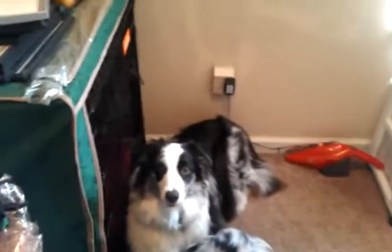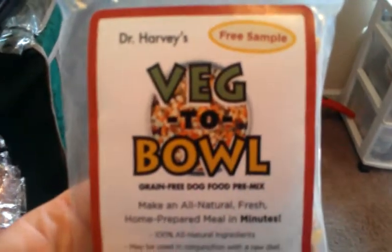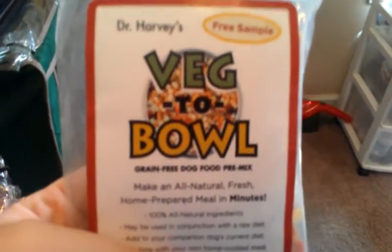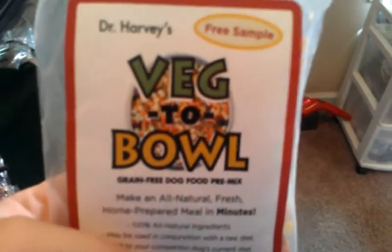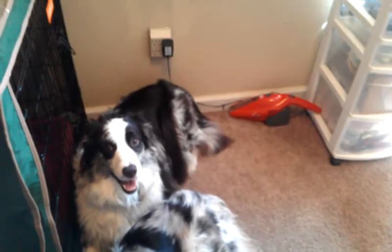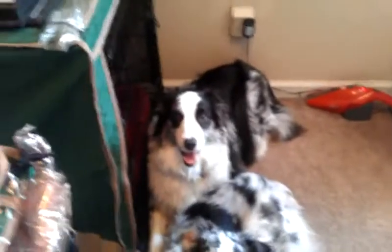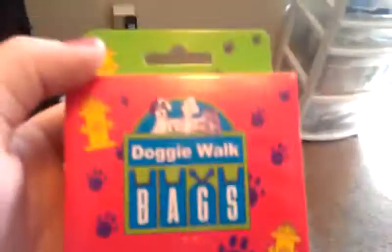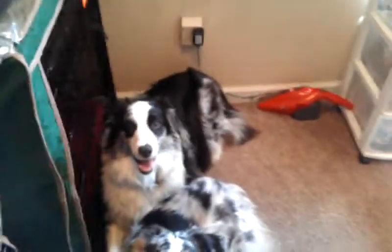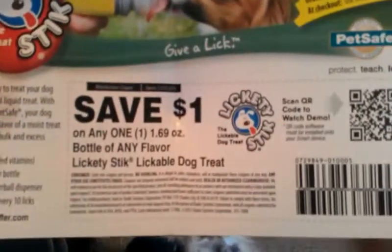They sent the Fido cookie. They sent the vegetable treat, which I think is a really neat concept, and I like that it's just vegetables, so it shouldn't upset their bellies too much. And then they sent the Isle of Dogs luxury dog shampoo, if I can get a hold of it. And then they also sent the doggy walk bags. And also included in this box was a $1 coupon for any flavor Lickety Sticks lickable dog treats.